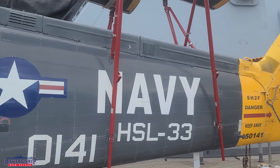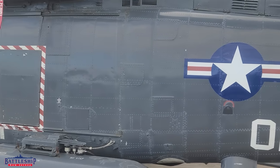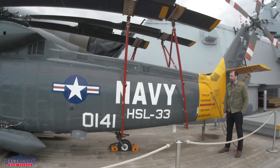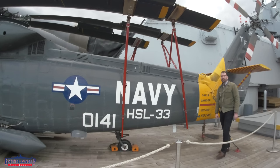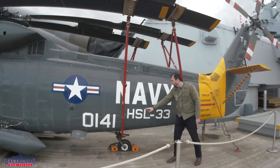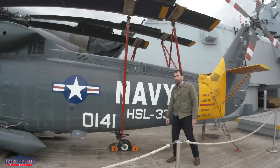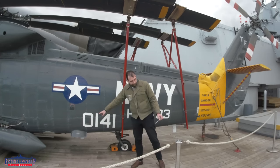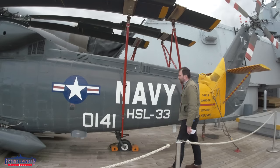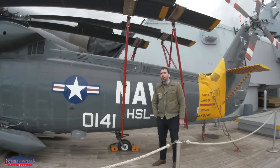So if this is not airframe 150141, why on earth did the museum repaint it this way? Remember I said the airframe is supposed to be 0175 with HSL 31. Look here. HSL 33, so Helicopter Squadron Light 33, and instead of 0175, we got 0141. So that serial number at least matches the one back here that is not the actual airframe serial number.